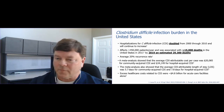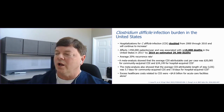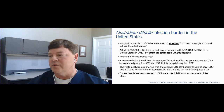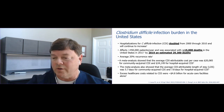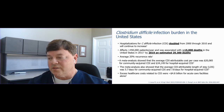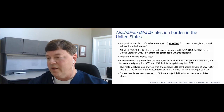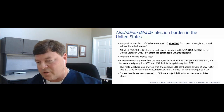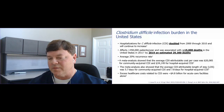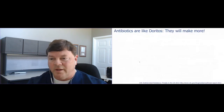A meta-analysis showed that the average Clostridium difficile infection attributable cost per case, in addition to the cost above that original treatment, was $2,000 for community-acquired and just over $34,000 for hospital-acquired C. difficile. When they did this meta-analysis, they also shared that the increase in length of stay was 5.7 days for community-acquired and 7 for hospital-acquired. So these are huge costs and huge lengths of stay tacked on to what was already the length of stay that they were going to be in the hospital. That puts the cost of healthcare at almost $4.8 billion. So it's a huge cost alone to the U.S.